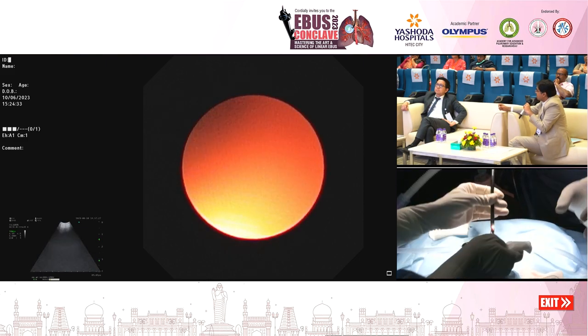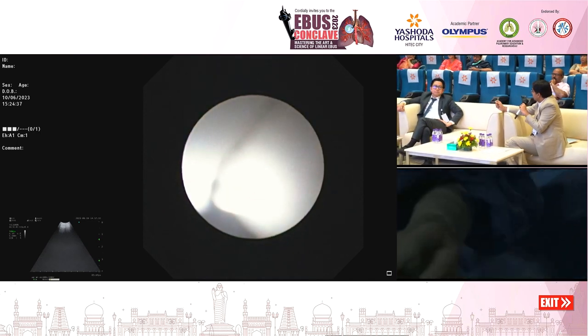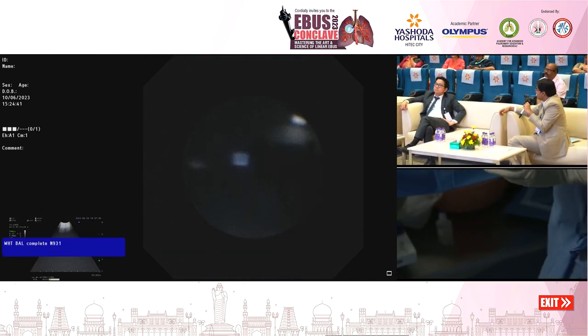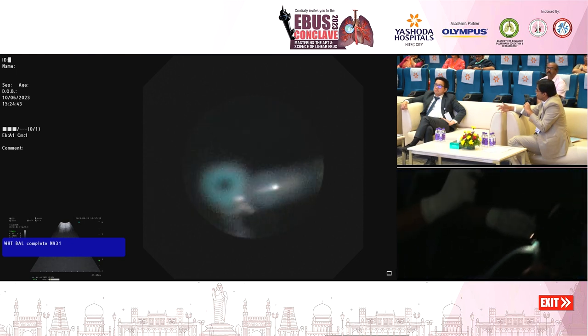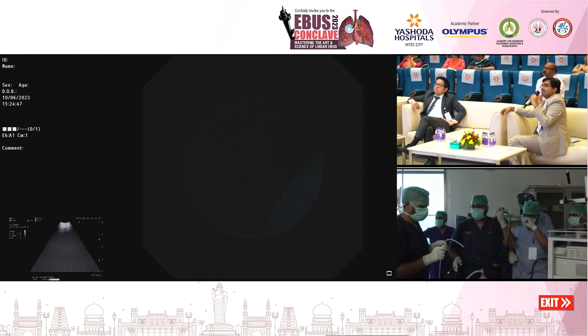So the other way to create a track is what Dr. Tikbar has said: a 21G with the sheath, you push it inside forcefully. Or you can use a cautery knife. So these are separate ways to do mini cryo. Mini forceps. You want to do the forceps also?